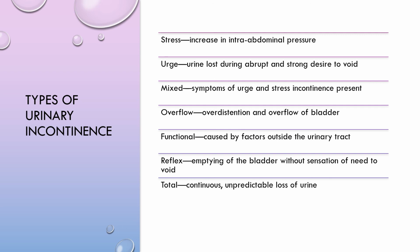Overflow, urinary retention, is when the bladder is over-distended. The bladder is leaking because they cannot completely empty it, so maybe some type of obstruction might be happening. Functional incontinence is an urge to void that causes a loss of urine before reaching the bathroom. So maybe there's an environmental barrier, right? There's no toilet. Maybe there are physical limitations. You have trouble getting to the toilet, or maybe you're confused or disoriented.